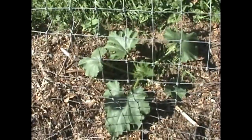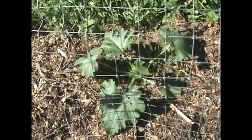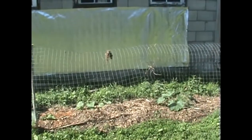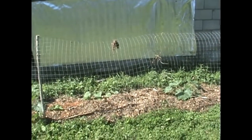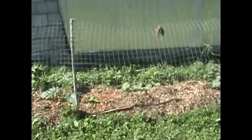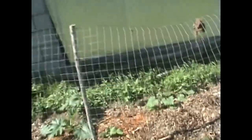Those, of course, have had full nutritional, hormonal support. And I had a little bit extra of this reflective material left over from the greenhouse. So I thought I would throw up a reflector wall and see if it made any difference. None yet, but it's only been a couple of days. So, that'll be kind of an interesting throw-it-in-and-see-what-happens experiment.